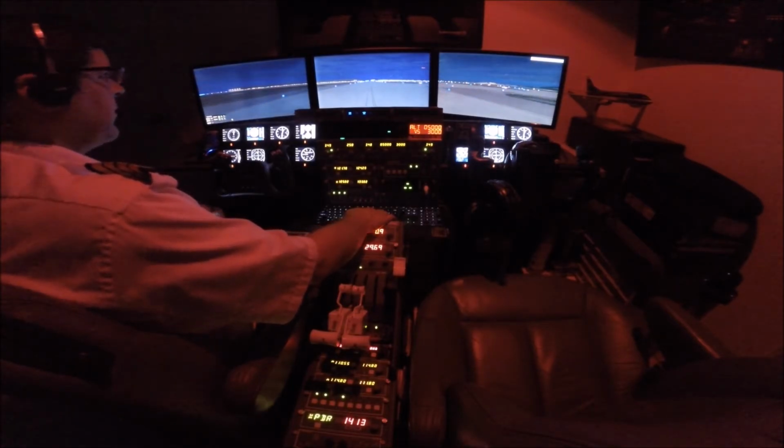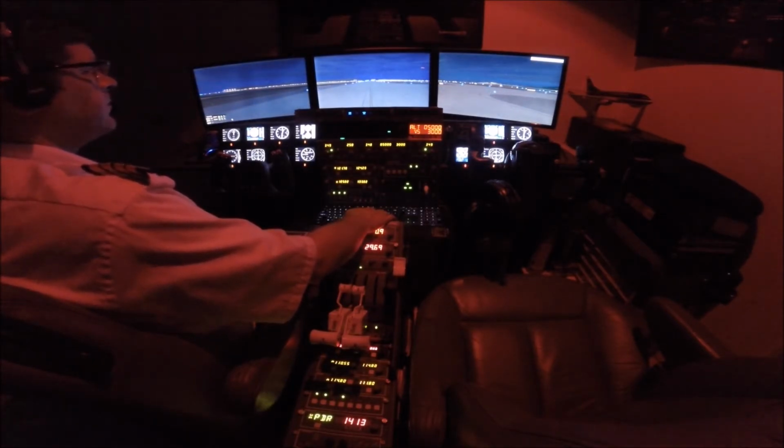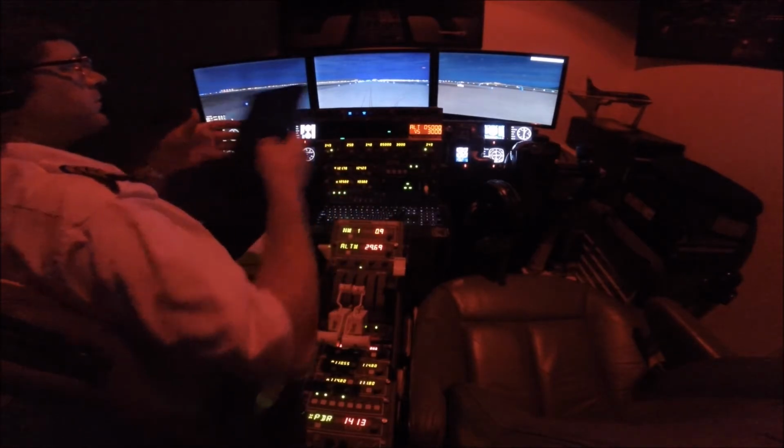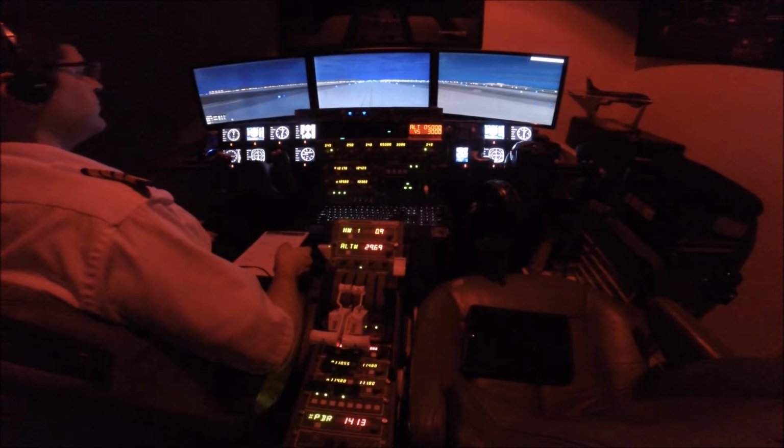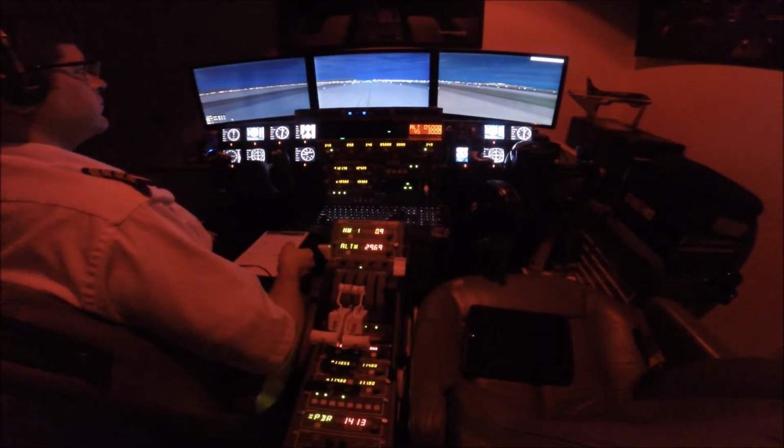Delivery good evening, UPS CS-900 IFR into Anchorage. UBS 900 Heavy, you got ground here, contact delivery 126.1. Oh, sorry about that.